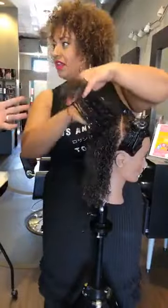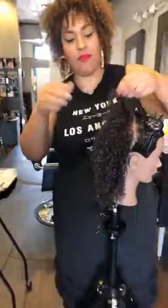Quick question for cutting. Have you used this to practice or teach cutting? I'm sure you have a way that you work with curly hair.